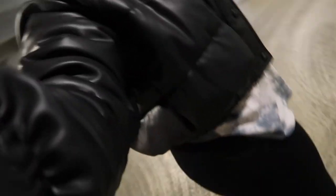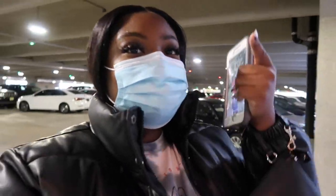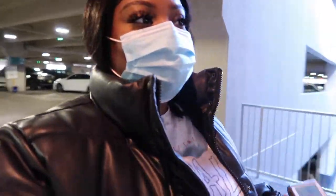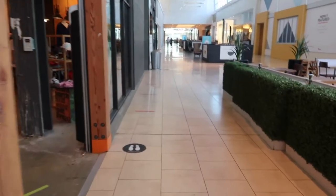Y'all, I love this jacket. If y'all didn't get it from Zara when they had that sale, girl, you missed out. I think they restocked, actually, so you could probably get it.